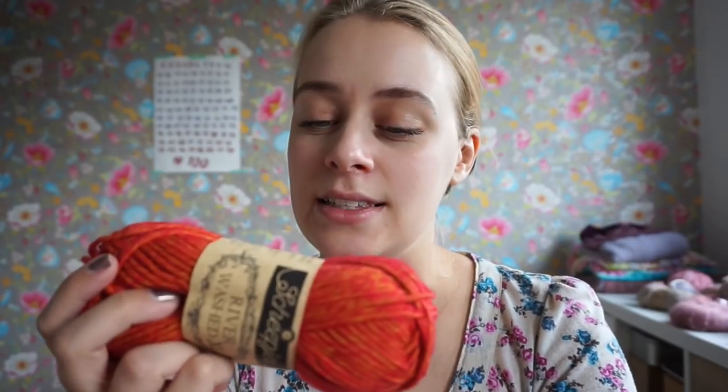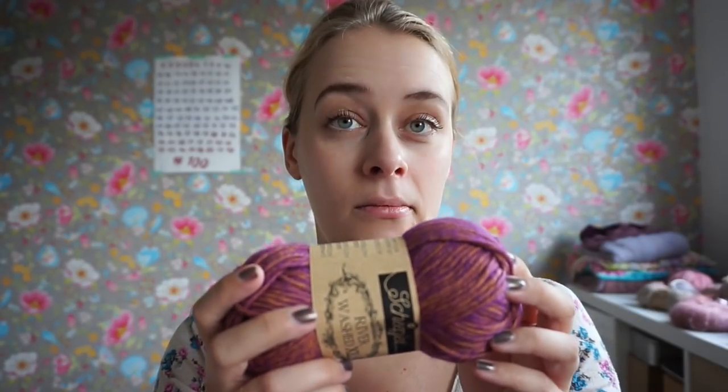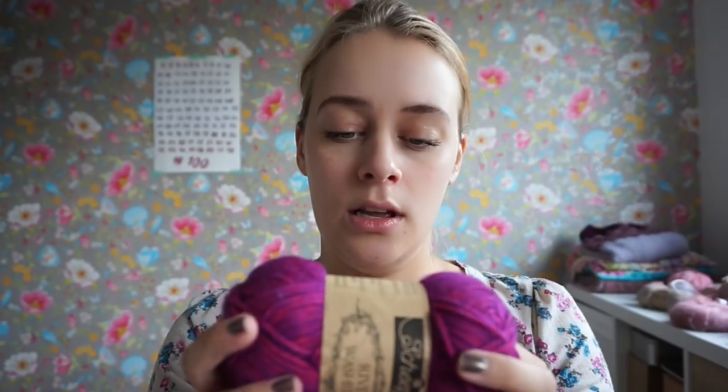Avon 974. Beautiful red orangey color. This one, Isaac 975, and this one is Stainbus in 982. So these two are one of the original river washed XL colors, and the other ones are all new river washed colors. So that's really fun. I always think it's so fun to use new colors. So these have been added a couple of months back, I believe 2 months back. Yes, so brand new. And I'm so excited.